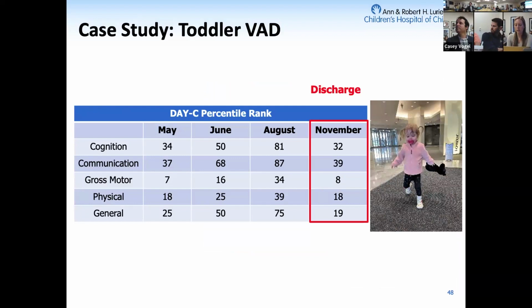She was successfully transplanted. She was cross-match positive at the time of transplant, so she did require a little bit more intensive medical therapies initially. So you can see how her scores did change.